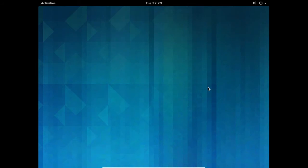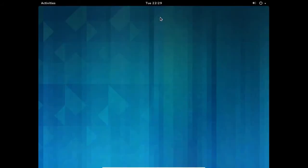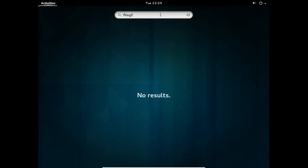Alright, well let's see. Let's hit the super key on this. Alright, let's go to Firefox. And let's find out briefly, if it'll work, there we go, what this is all about.